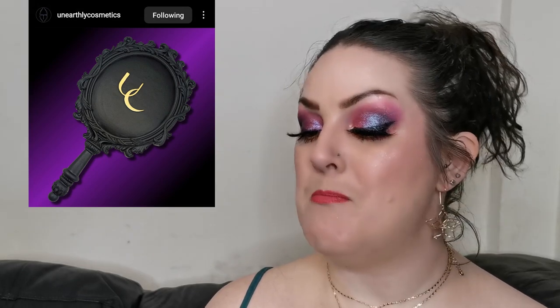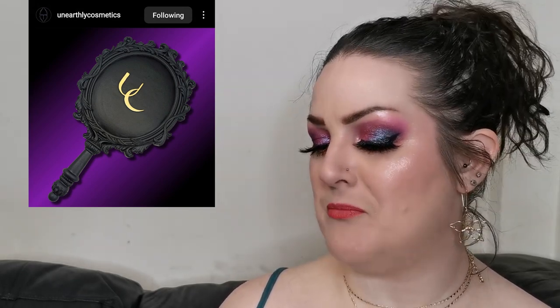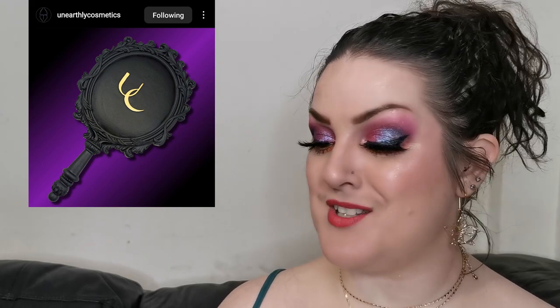I have a good few mirrors. I don't need any more. But this does look beautiful. And by the looks of it, it says it weighs 1.37 pounds. So quite a weighty one. But yeah, let me know what you guys think.